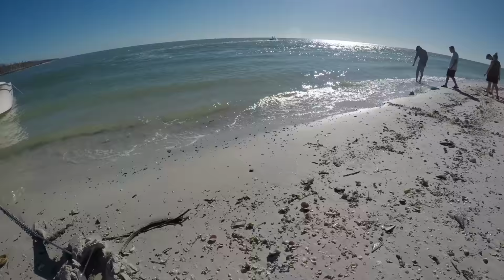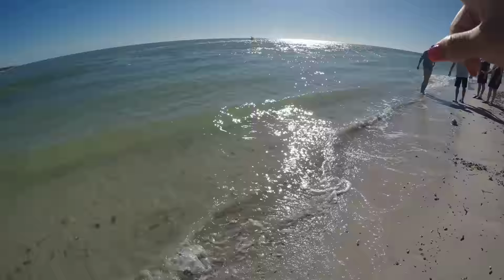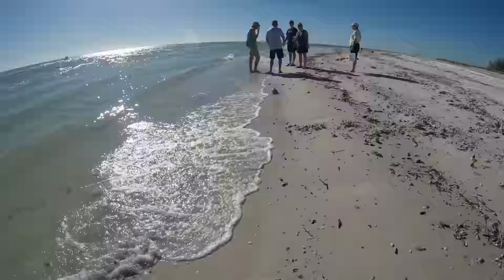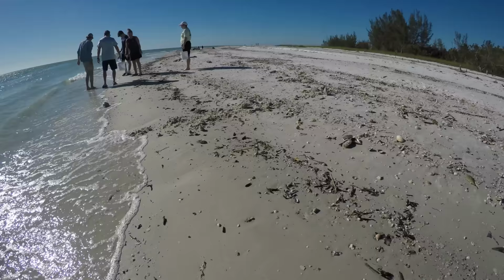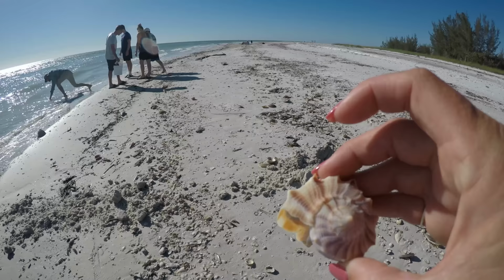We were shelling in sandbar right over there this morning. So this afternoon, now that the tide's come in, as you can see, there's still quite a bit of shell bits up here to shell in and search through. Here's a good lightning whelk. Seems to be a trend today. Very cool.